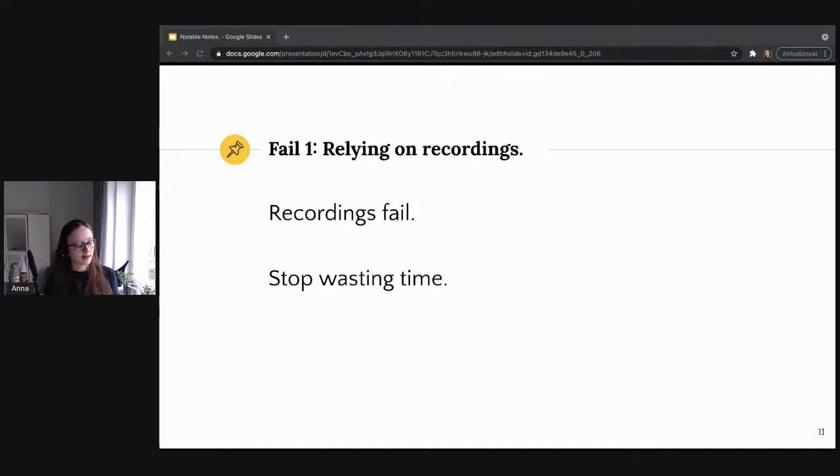But there is one perhaps less obvious problem with relying on recordings too much, and that's the fact that it makes you waste time. Recordings take just as long to listen to, or sometimes even longer than the original session. And if you have maybe 5 or 10 interviews even, this can be quite a lot of time.